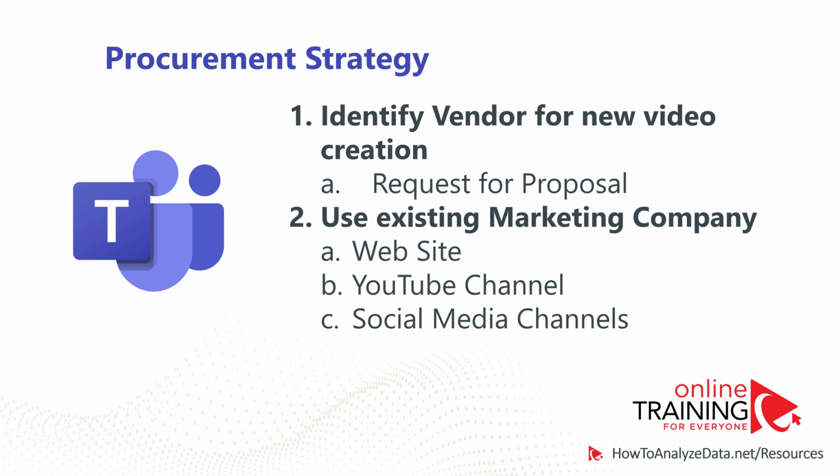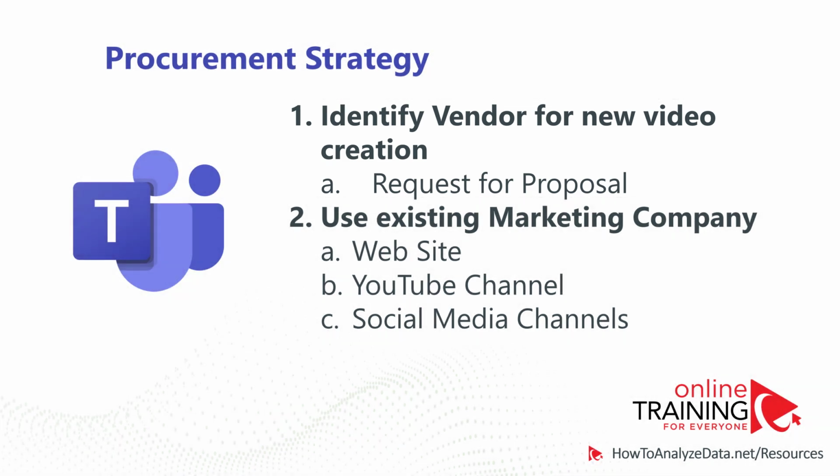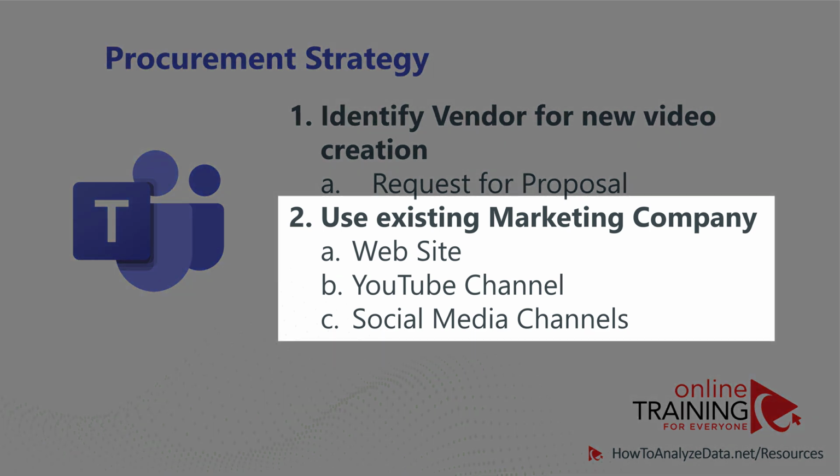Based on a recommendation from our boss John, we're using a procurement strategy where we will hire a new vendor to create a new video for us. To do that, we will create a request for proposal. John also suggested that we use our existing relationship with our current marketing company to make updates to the website, upload this video onto the YouTube channel, and publish it on social media.